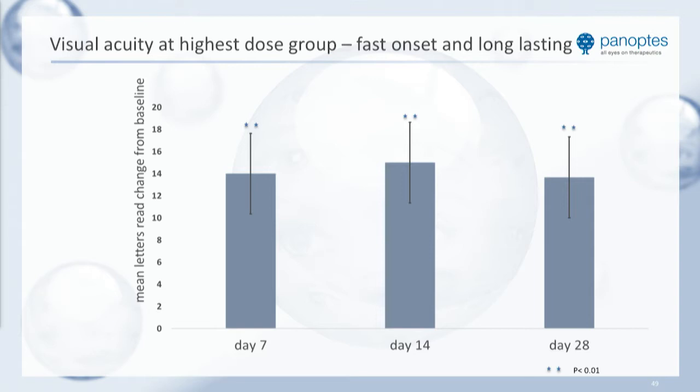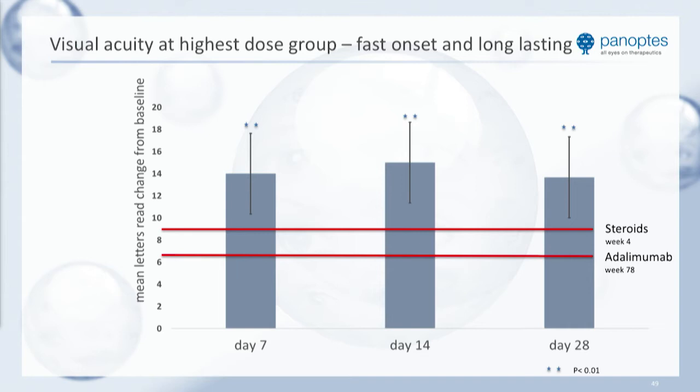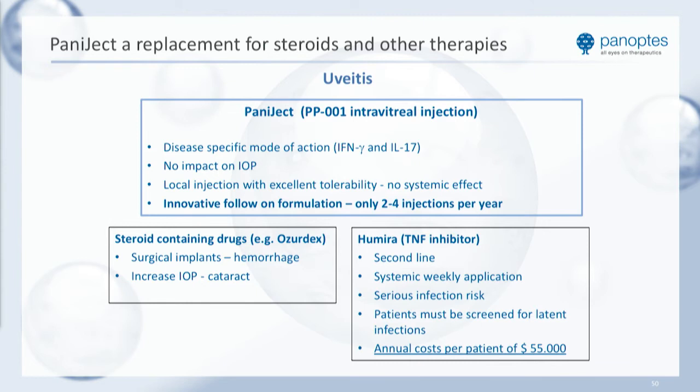We don't know for sure how long that effect lasts, but at least for 28 or 35 days. And by having that, we are clearly superior to what's known in the literature from the standard of care in uveitis patients, so steroids or Humira in that instance, where you see improvement of everything below 10 letters. PanEject has no impact on IOP. It's disease-specific, addressing IL-17 and interferon gamma. It's a local injection. We have a formulation which can be dosed 2 to 4 times a year, compared to what we know in the steroid or the anti-TNF alpha case.